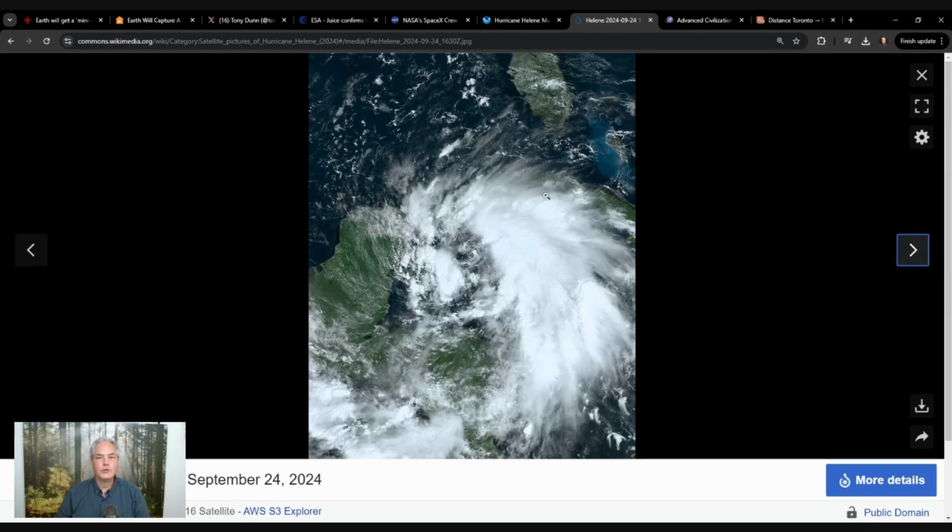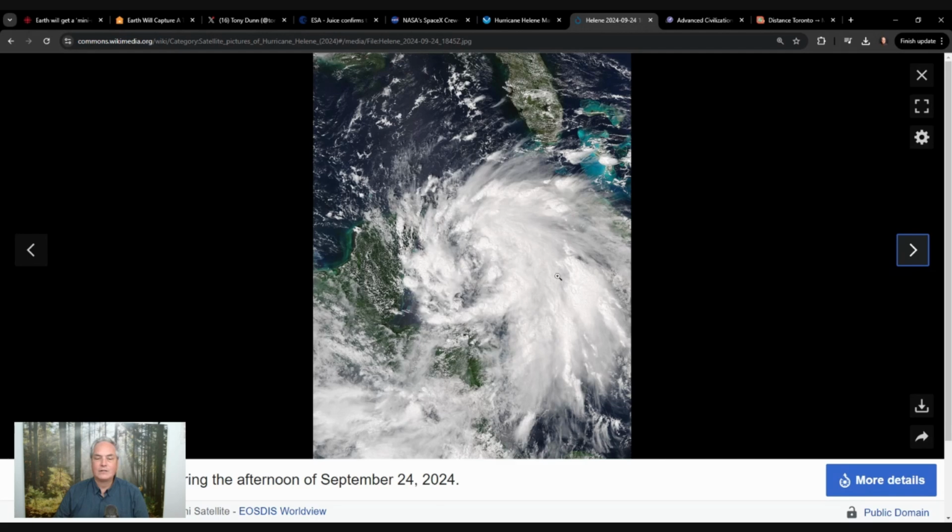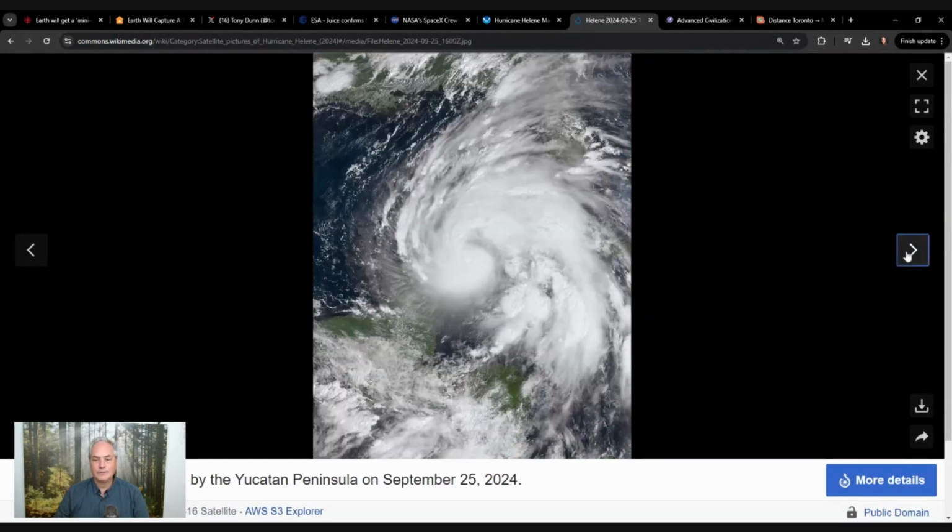On the 24th, you can see there's more and more evaporation. The cloud cover is getting bigger and bigger, and you can see how the rotation of air is coming. You can see the shape starting to form. Keeping in mind that we need a body of water for high evaporation, so that we can have that mass of water in the clouds to make a difference and make this hurricane grow.